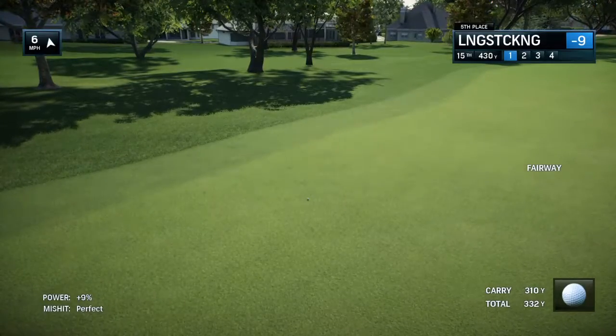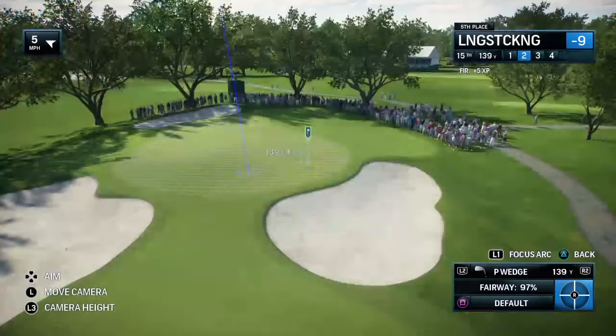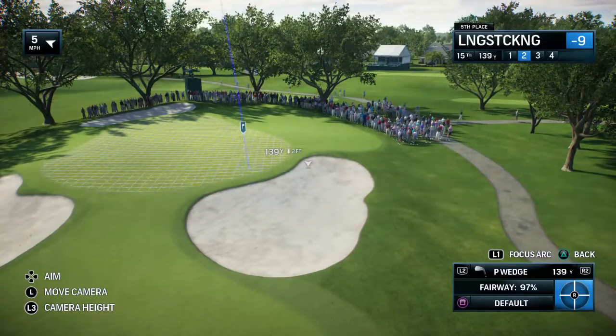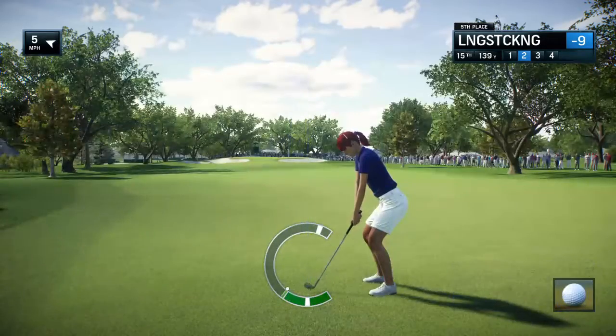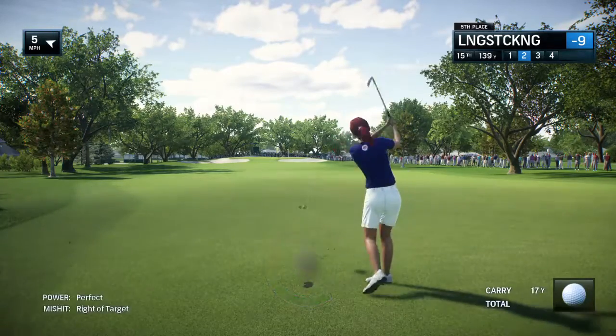Good strike, good lie, good chance to attack the pin. Frank, what are you looking to do with this approach shot here at 15? Anytime the flag's on the front, Rich, it's basically green light special. When the flag starts to get pushed towards that back area of that green, it starts to get narrower and narrower and narrower. And that's where you've got to be a little careful.